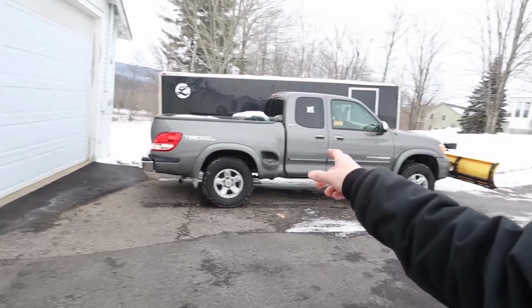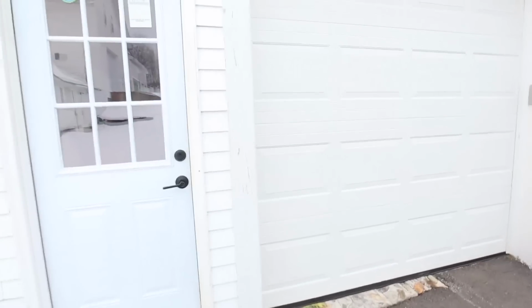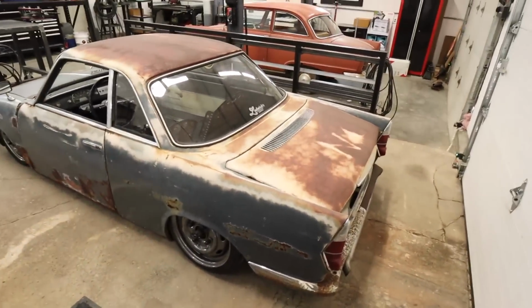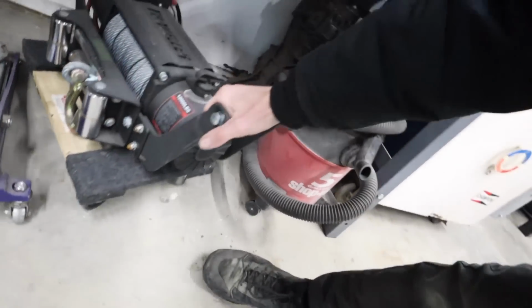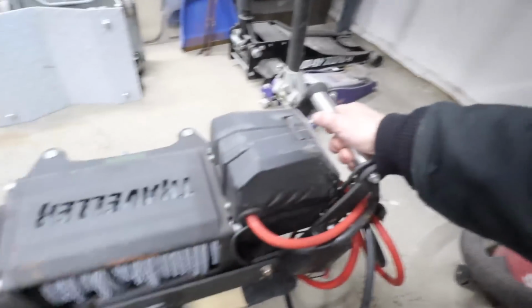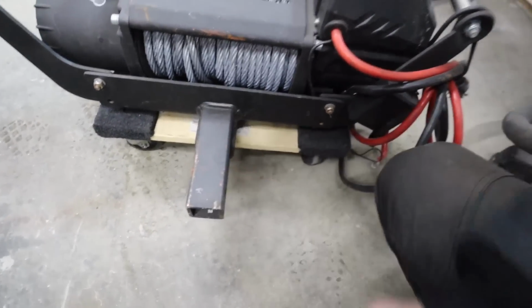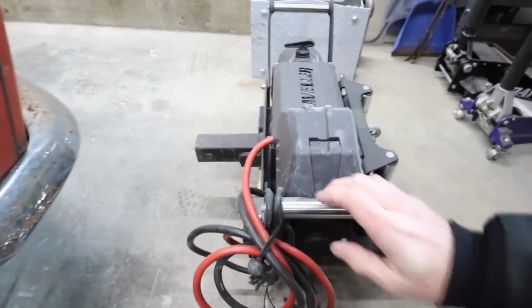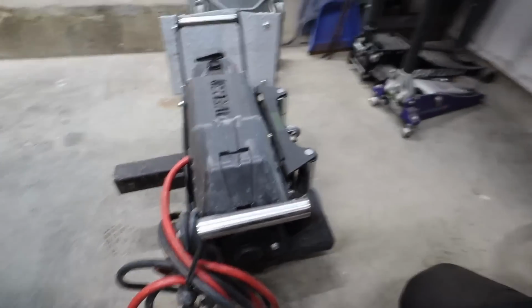All right, well, I'll get the Tundra started in front of the bay. Decided to not attempt starting the OBS today. We'll just let that thing sit for now. So my winch has this sweet cage on it, and you can put it in a trailer hitch of a truck. Now I've utilized this multiple times, having to move cars around my yard, not just this one, but the previous yard in Tennessee, by myself.